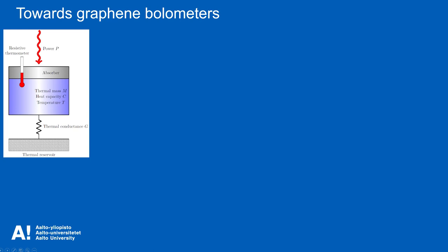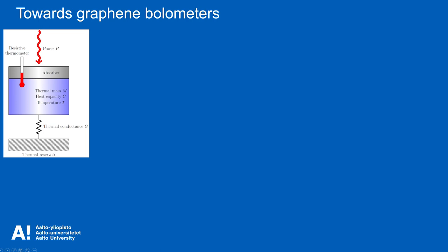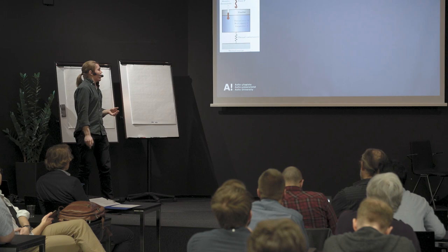So let's move on to graphene bolometers or graphene thermometry. So again, a simple concept of a bolometer. There's some radiation that comes in. It heats up the material. The resistance of the material changes, and you measure this change in resistance and you map it to some temperature scale. So again, a simple and old concept.